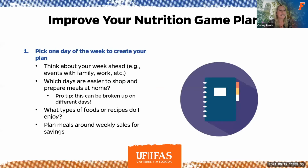So my first tip is to plan one day of the week to create this nutrition game plan of yours, okay? On this day, I want you to think about your week ahead. Do you have events with family, work, vacations, etc., right? Which are the days that are easier to shop and prepare meals at home? Now, you don't have to do all your grocery shopping on one day. It can be broken up into different days of the week.